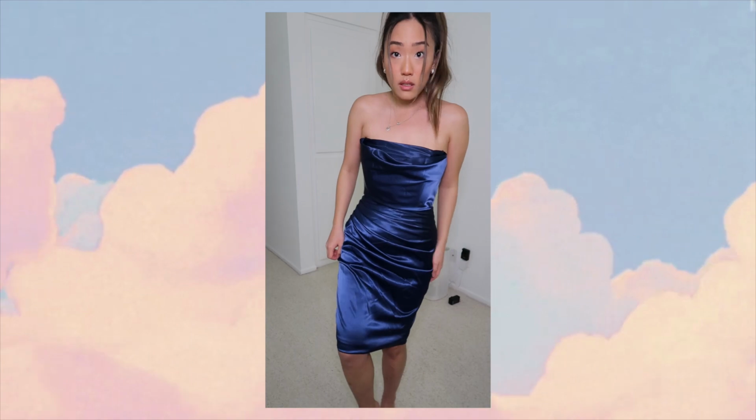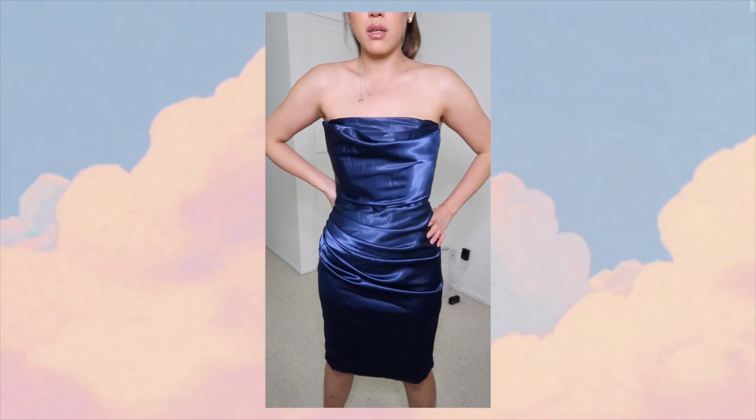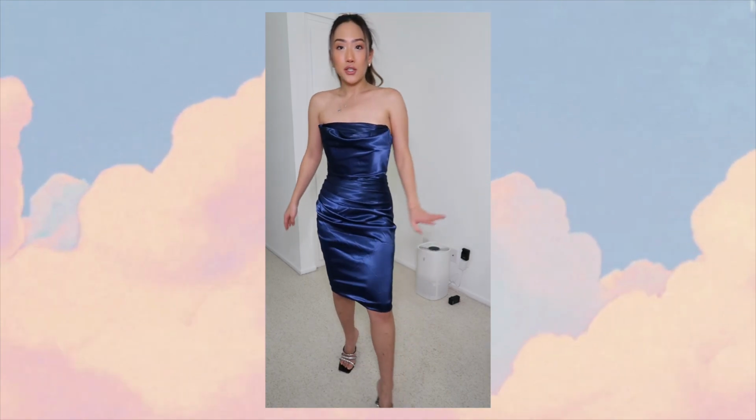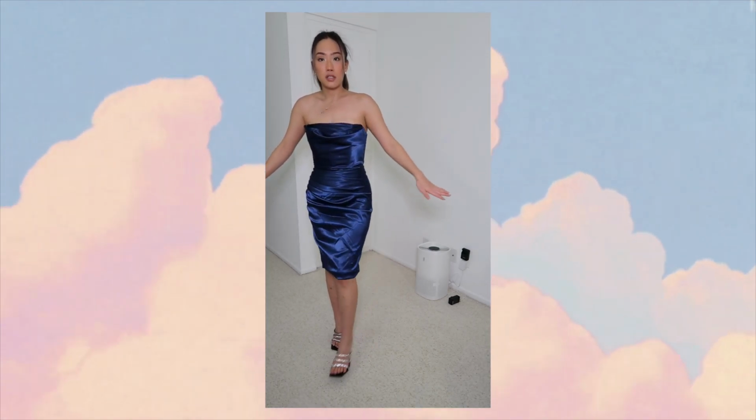Okay, so this is the blue dress. I really like how it has the little corset structure. I'm glad I got this in a medium. I do like these little, what is this, ruching? It makes me look a little skinnier. I feel really good in this. I really like it actually. I do think it looks good with these black heels.